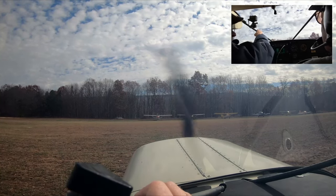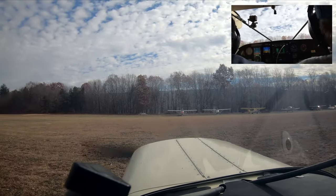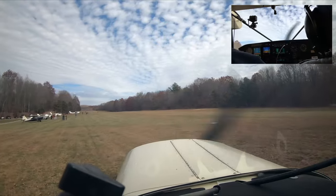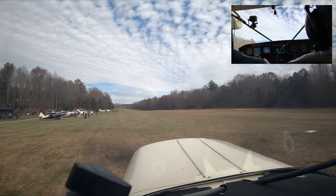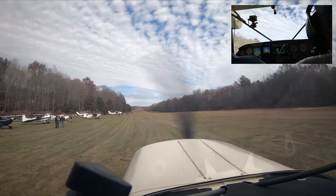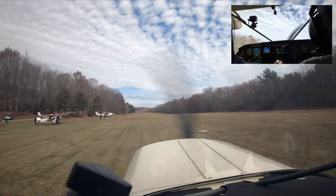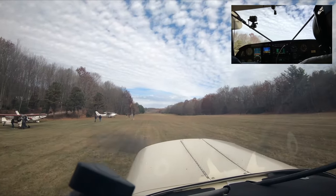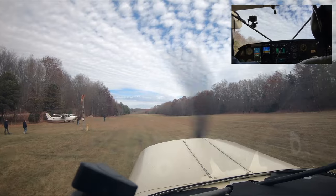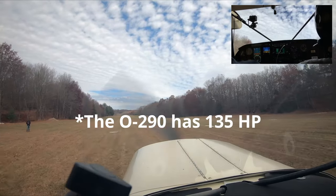Okay, then let's get away from the crowd here first. I don't see anybody in the pattern. Oh, that's Jeremy coming, pushing out. So Jeremy only has a 0290 in his Cub. 145 horse? No, I think it's 125. Wow.